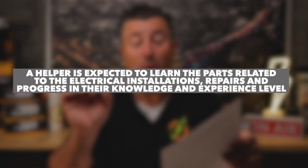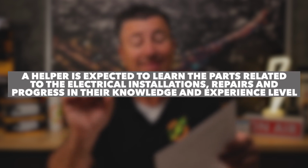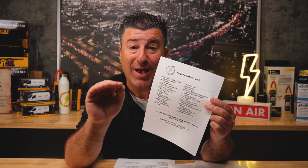One line item here is a helper is expected to learn the parts related to the electrical installations, repairs, and progress in their knowledge and experience level. It's a requirement that helpers have to level up. This is what we expect. You need to have a responsibilities form for your employees. All right, in that 2-for pack, why not get what's required for the helpers, and why not give the tool requirement list? What's required if you're gonna work for my company? What do you have to supply?